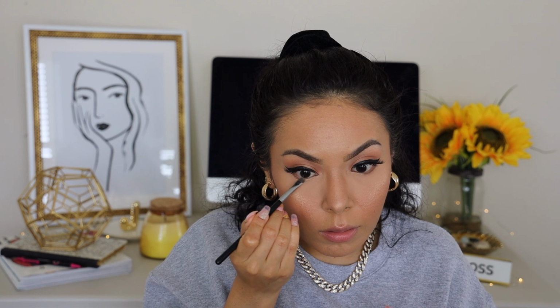Now, the last thing we're gonna do on the eyes before we finish is I'm just gonna run a little bit of this darker color right here. We didn't use this color yet, but I kind of want to smoke out that lower lash line because I feel like it's missing a little bit of life. So I'm gonna be using that darker brown and just smoke it up just a little bit. As you guys can see, now we can move on to our lip.